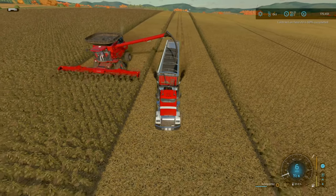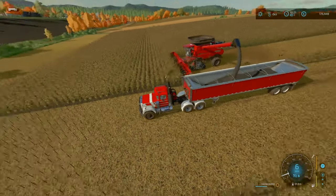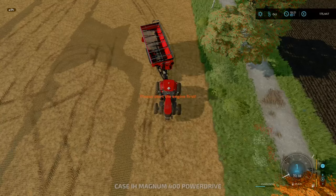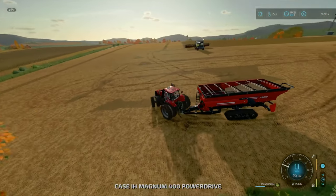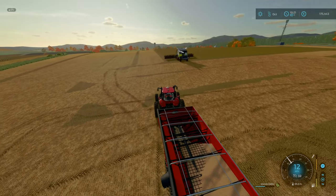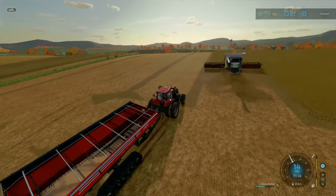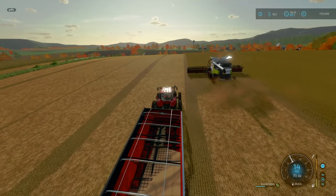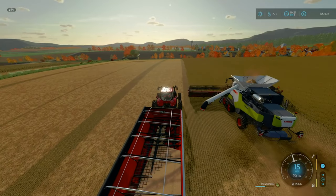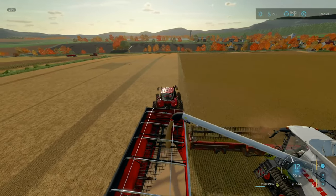But yeah, actually, you know what? Since we're missing strips over here, I was going to do this last section ourselves, but let's wait until we get to the end of this run first. Actually, you know what? I am going to go along, because it fills up very quickly. I'm going to quickly empty this. And then I'll go off camera, get the rest of these contracts done, and then we'll see where we stand afterwards. So, pull alongside. You're almost full.